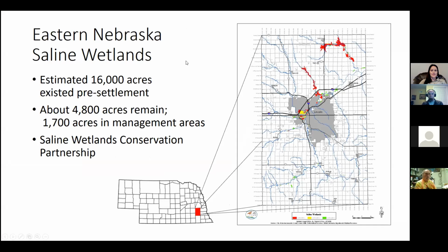Okay, I thought I'd start out with just a little overview on what I'm going to try to cover this morning. A little bit about the history of saline wetland protection and restoration. Then I thought I'd talk a little bit about what's going on currently with a grant we got to take a comprehensive look at the Little Salt Creek watershed. And then I was going to focus on the restoration that was completed out at Marsh Wren here just north of Lincoln.